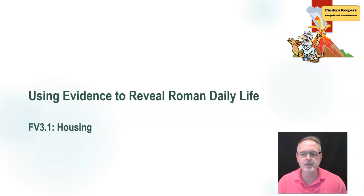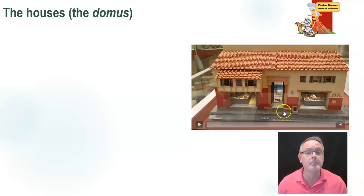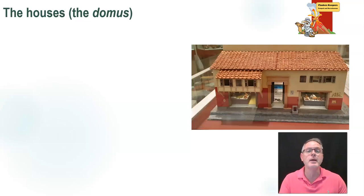Okay, historians, let's take a look now at what we can learn about housing from the studies of archaeologists in Pompeii and Herculaneum. What I'm going to focus on today is this particular model. You'll see that we'll start playing here soon. It's a film of a model in the University of Penn Museum in Philadelphia in the United States.